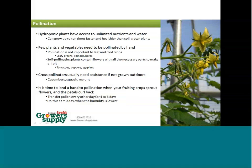Pollination. In a greenhouse, obviously, if you've got all the vents closed, you're not going to be able to have the insects that are necessary that will result in flowers or fruits. So sometimes hydroponic plants have to be pollinated by hand. Plants have access to unlimited nutrients and water, and because of this, they can grow up to 10 times faster and healthier than soil-grown plants.